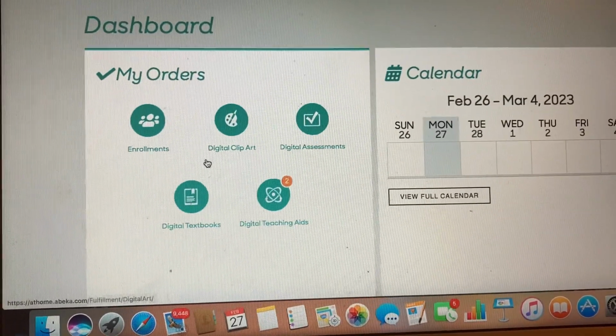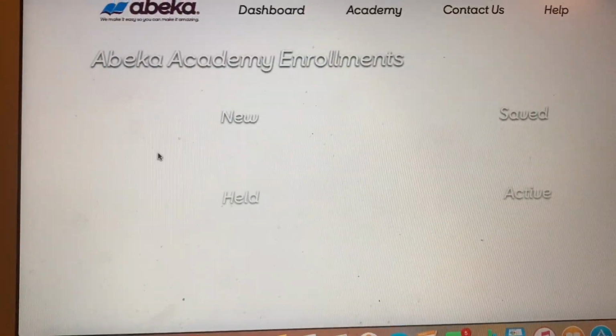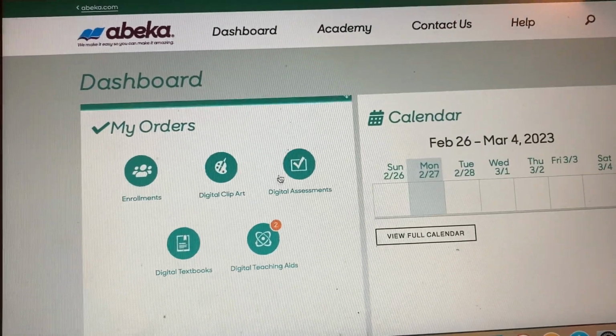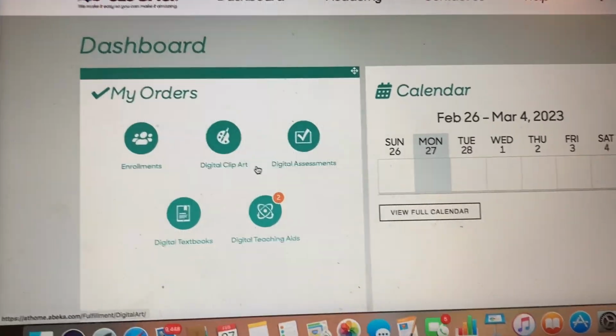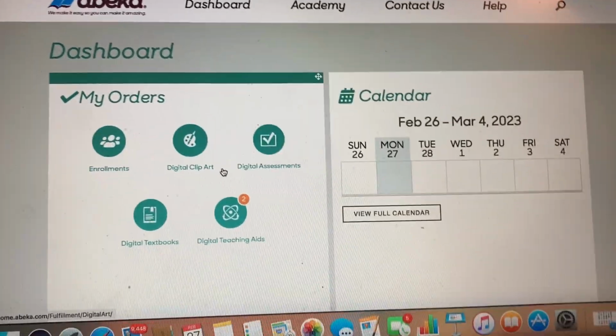So that's your dashboard, and you can click on that and go into your enrollments. And you can see I have no enrollments, which I do. I have kids enrolled. They just don't tell you unless it's brand new. And then, let me see, wait for it to load. Then you have digital clip art, which I never use. You have a digital teaching aid, which I don't use. I've ordered one digital teaching aid, and I never used it. I think I may have ordered 2. It was the English and the math, and I never used it.